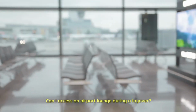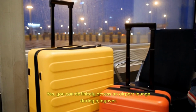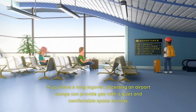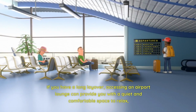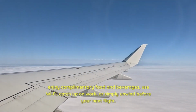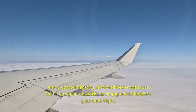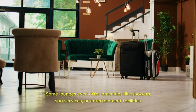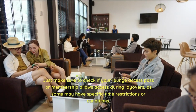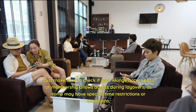Can I access an airport lounge during a layover? Yes, you can definitely access an airport lounge during a layover. In fact, it can be a great way to make your layover more comfortable and enjoyable. If you have a long layover, accessing an airport lounge can provide you with a quiet and comfortable space to relax. Enjoy complimentary food and beverages, use Wi-Fi, catch up on work, or simply unwind before your next flight. Some lounges even offer amenities like showers, spa services, or entertainment facilities. Just make sure to check if your lounge access pass or membership allows access during layovers, as some may have specific time restrictions or conditions.